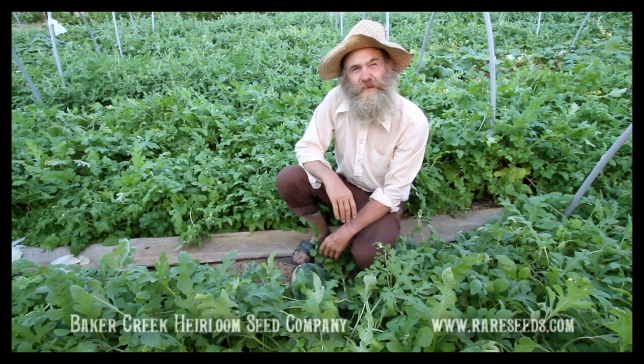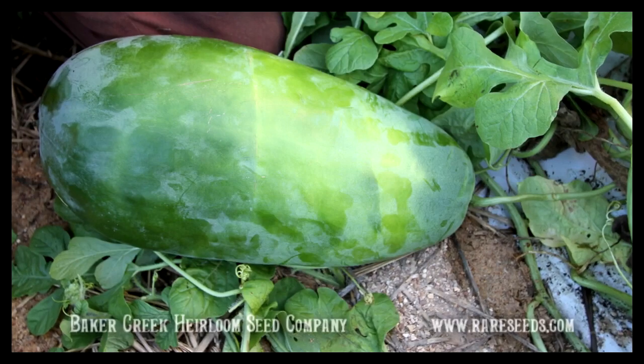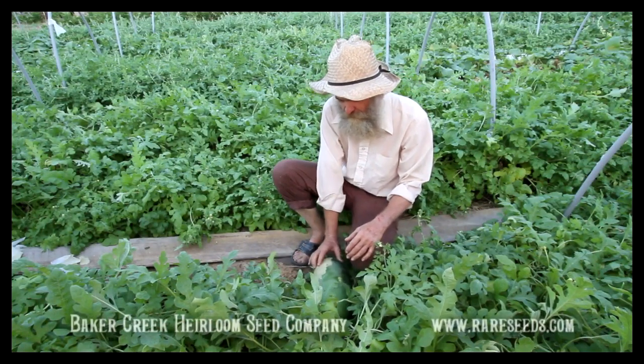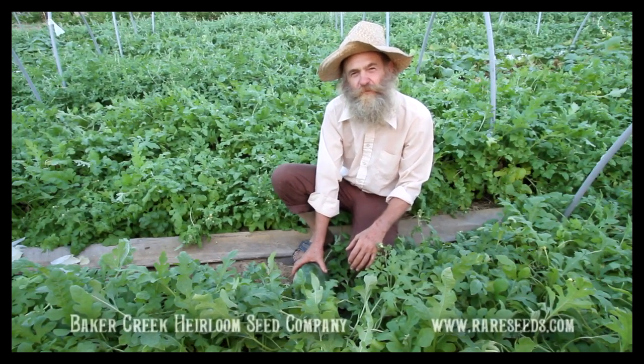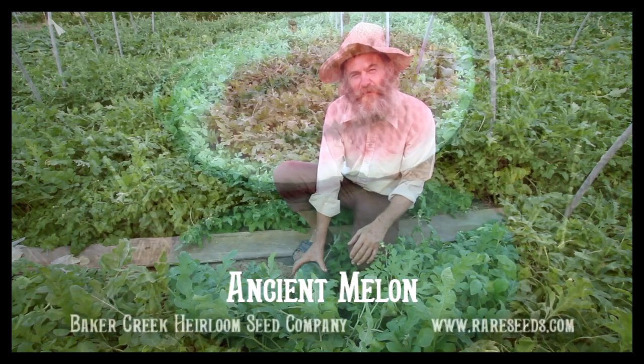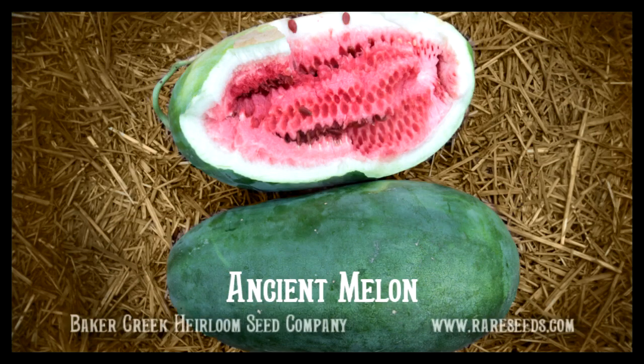Dave, tell us about that melon that you have right there. That looks a little different. Yeah, actually this was a caveman's melon, and it came from the southwest, and they actually found the seed in a cave in southwest United States.